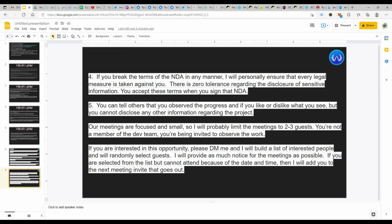If you break the terms of the NDA in any manner, I will personally ensure that every legal measure is taken against you. There is zero tolerance regarding the disclosure of sensitive information. You accept these terms when you sign that NDA. You can tell others that you observe the progress and if you like or dislike what you see, but you cannot disclose any information regarding the project.